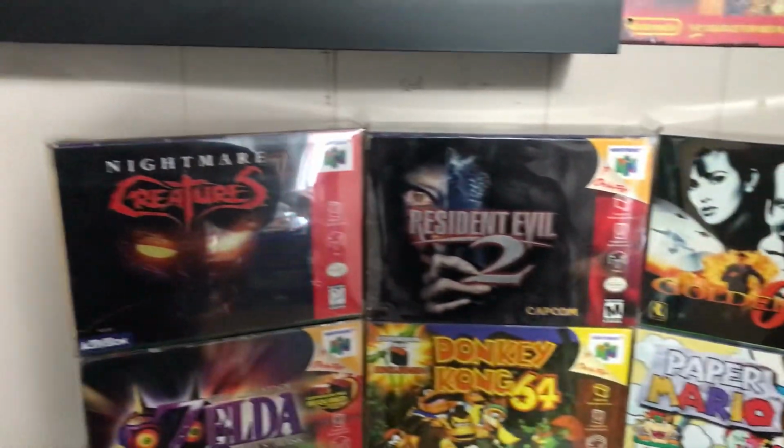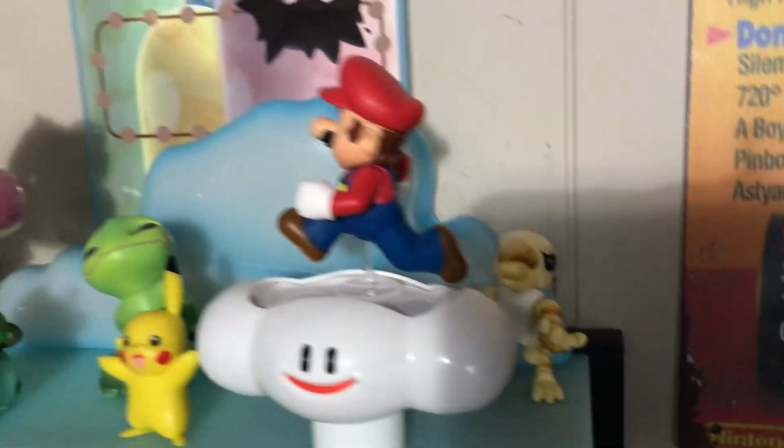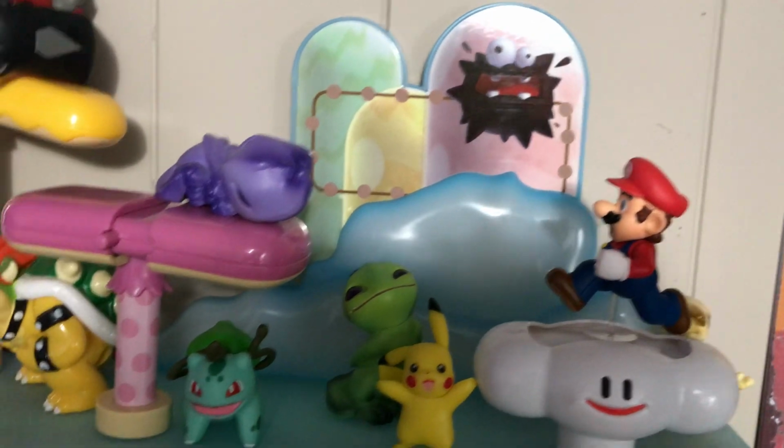Coming up past the 64 games, got this thing. Put a bunch of little characters on it. Some Pokemon, some Mario. Thought that was pretty neat.